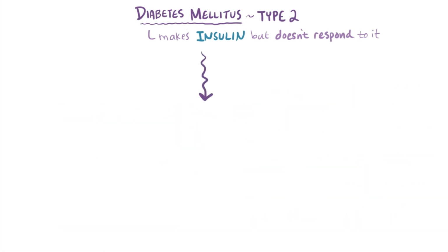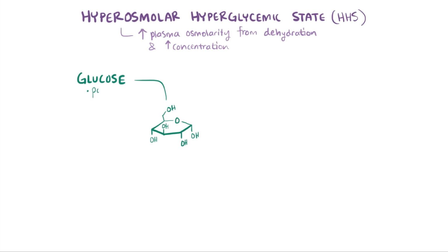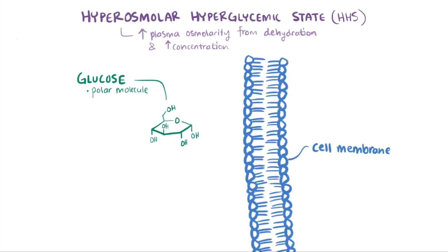Having said that, a complication called hyperosmolar hyperglycemic state, or HHS, is much more common in type 2 diabetes than in type 1 diabetes, and it causes increased plasma osmolarity due to extreme dehydration and concentration of the blood. To help understand this, remember that glucose is a polar molecule and can't passively diffuse across cell membranes, which means that it acts as a solute.